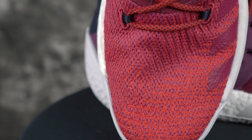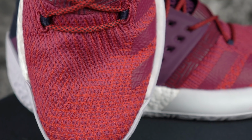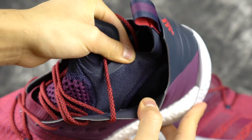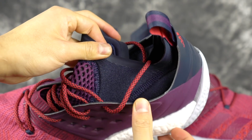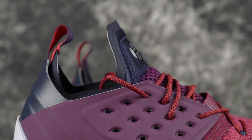Moving on to the next one is the Harden Volume 2. Definitely not the best feeling materials in hand, but on foot, it gets the job done. That forged fiber is very supportive, also super soft, it's pliable, and I also really like that neoprene material in the ankle where it stretches over your foot, and you can just slide it in and it makes the fit a little bit nicer. But we don't really like the lace eyelet thing in the synthetic material on the sides and the ankle. That's a little unnecessary, a little much, but still the Harden Volume 2 is pretty damn nice.